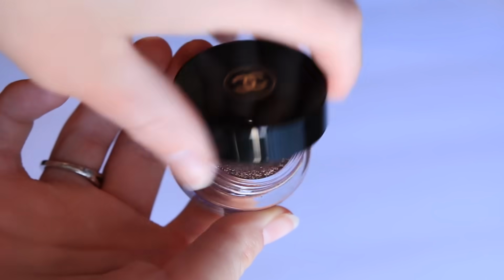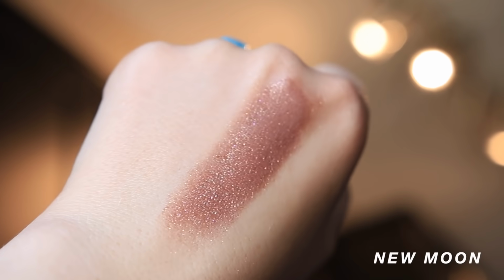And one more formula that is more of a hybrid formula for me at least is the Illusion d'Ombre from Chanel, specifically in the shade New Moon. So I guess you could classify this as a sparkly top coat product, but this actually has quite a bit of a base pigment to it, and it's actually very, very smooth and creamy. So I almost consider this a cream shadow. It's not gritty at all. It's just really ultra smooth.